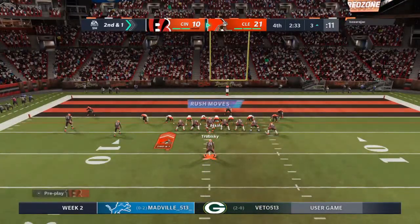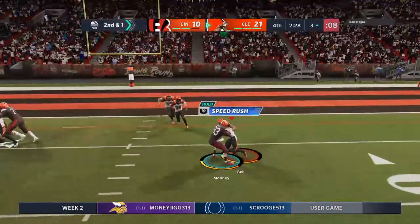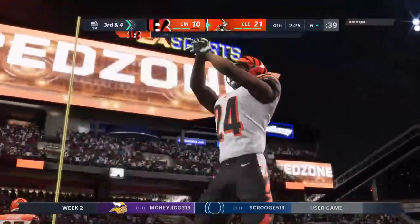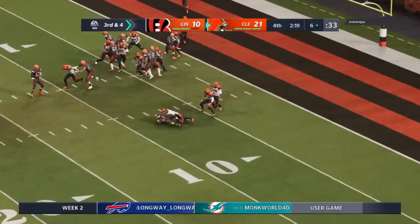Tighten up, tighten up, tighten up. Watch the whip. Watch twist. Now they'll try the jet sweep here. And he'll get blown up behind the line of scrimmage. Back at the 6. 2 yards the loss, and now they go from 2nd and 2 to a tough 3rd and 4.